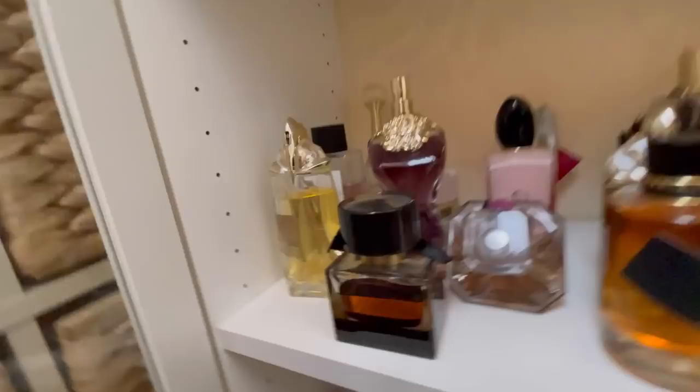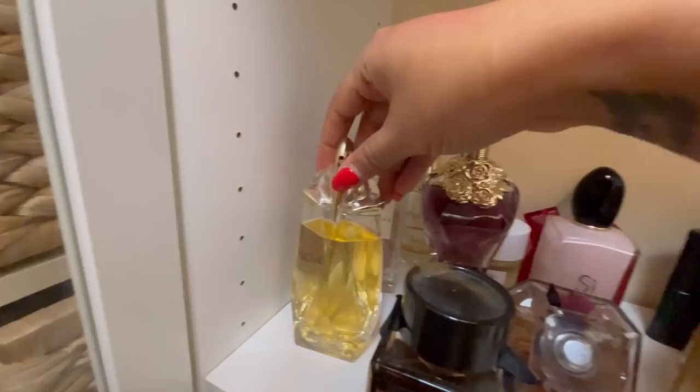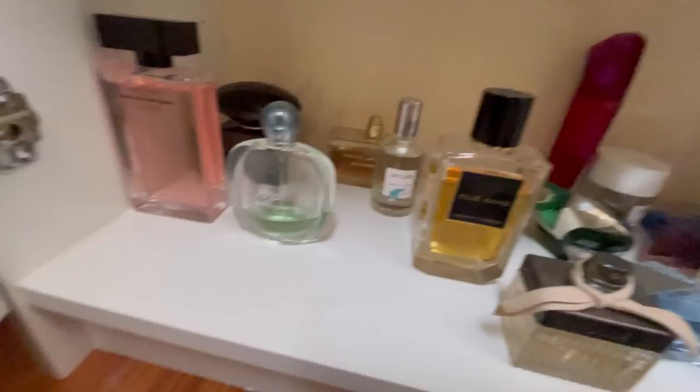Over here, this one, we have J'adore. I have a little bit of it in my bottle right there. I used to wear that quite a bit. And this one is from Way. It's really pretty for the summertime. Of course, Mugler, again, love this one for summertime. Very refreshing, mood uplifting. And then these are my last ones down here.